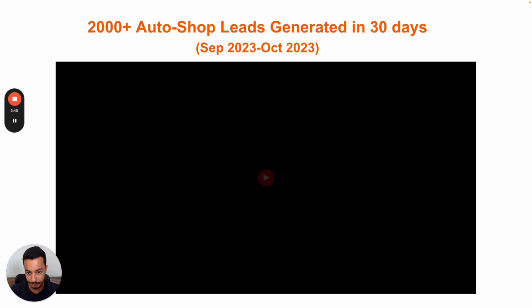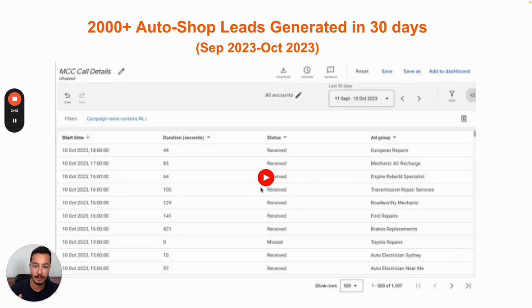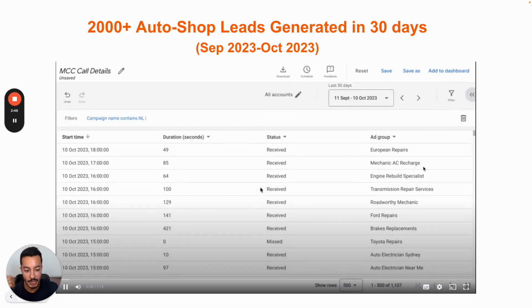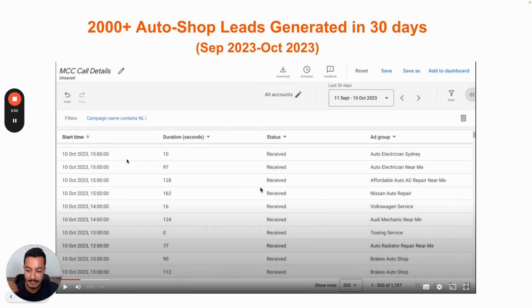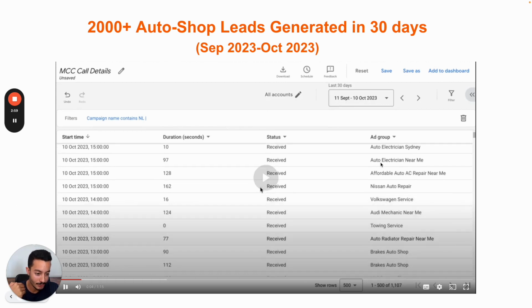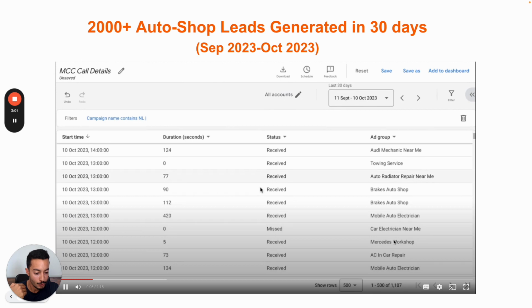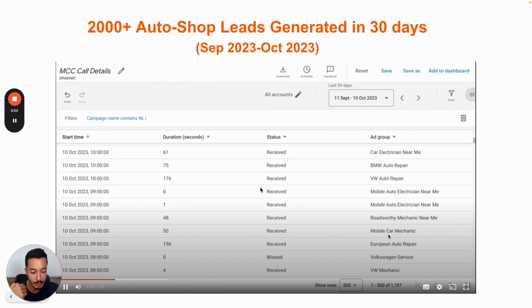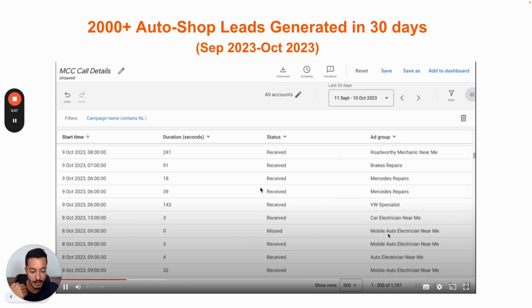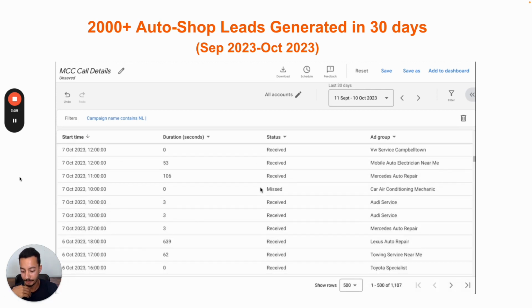As it stands, for a recent month, we generated over 2,000 leads for our auto shop clients collectively. The leads that we generate are inbound phone calls or email inquiries. As you can see here, we get a report every day that shows us the exact amount of calls received, the duration of those phone calls. On the right-hand side, you can see the category of leads that we're generating, whether it's mobile, auto electrical, AC repairs, Mercedes, European, BMW, transmission, clutch repairs, suspension, all that kind of stuff.